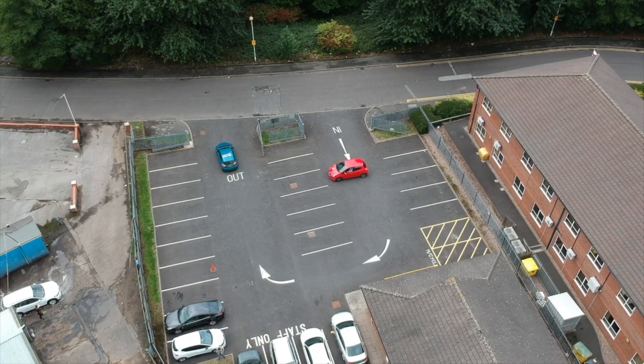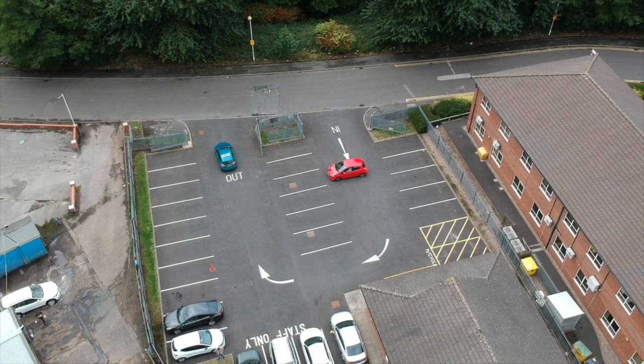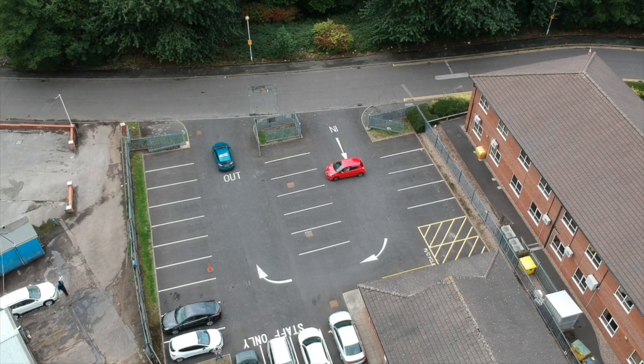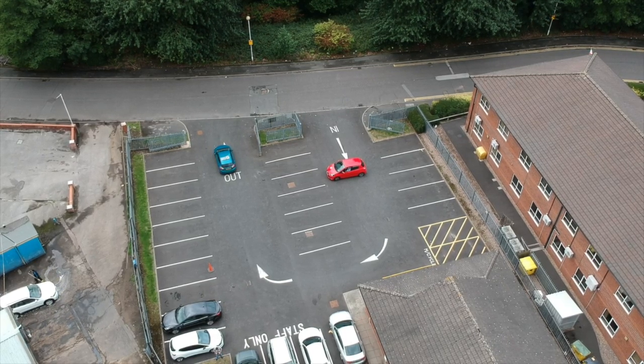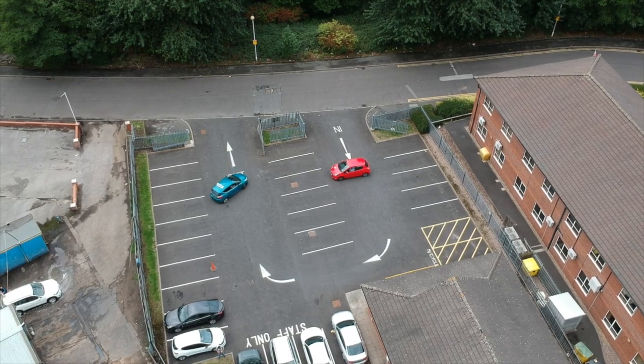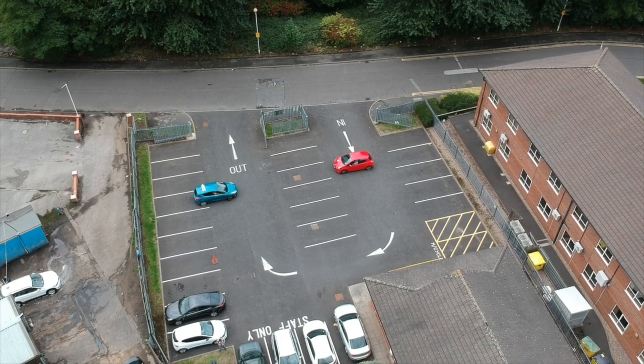So here's the red car. He just decided to pull forward and correct his position as he goes back. Really handy because the boxes in the middle line up with the bays that you're reversing into. Here's a blue car, so he's gone into the bay.